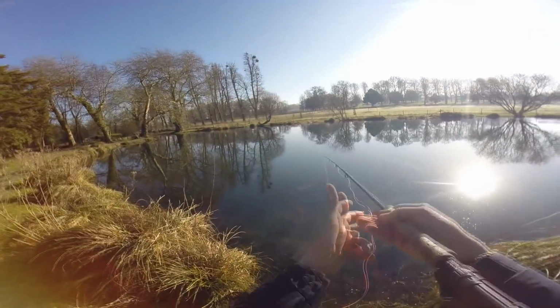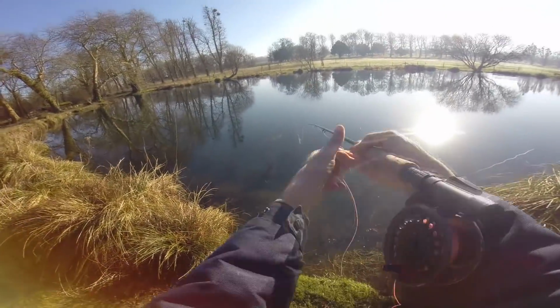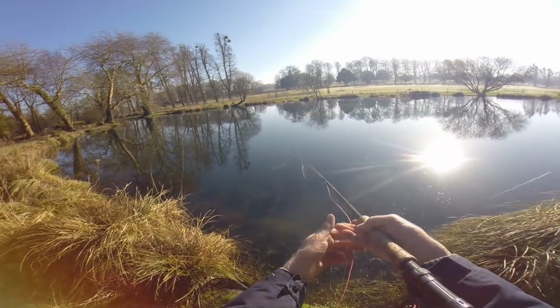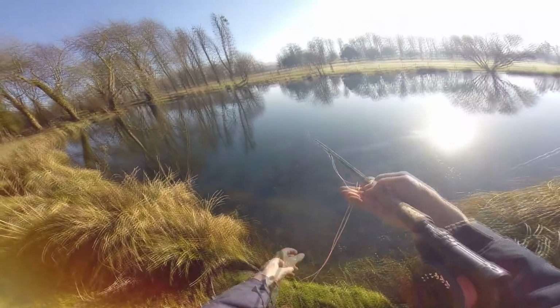If you do see that bow wave following, then you know, well, if you don't get the hook up, obviously it's a crash take, then you know at least there's fish in that area. And you'll see, sometimes you can sort of almost spook a fish into taking, they get aggressive with it. They see something that nobody else has done and retrieve that fast.